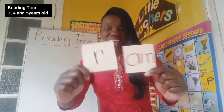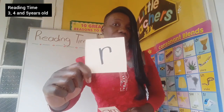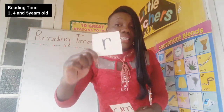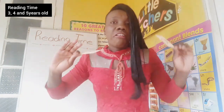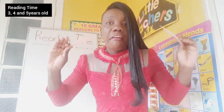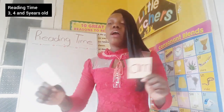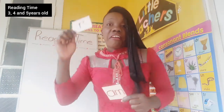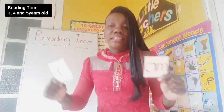Ta-da! And what letter is this? It's the letter R. And R is the scary letter. It says R. R. So now we are going to put the R with the am. R with am. Now let's see which word we're going to get.